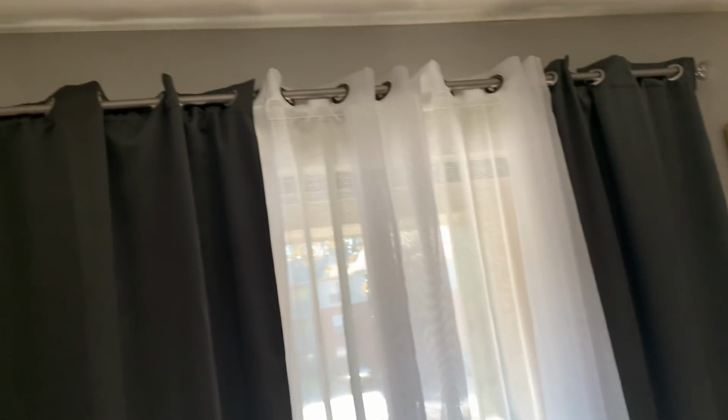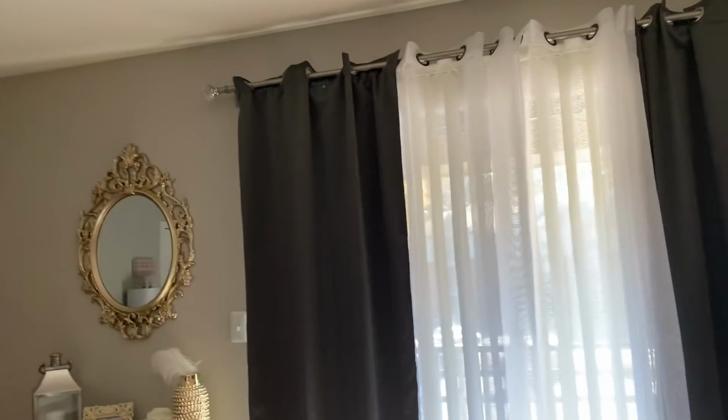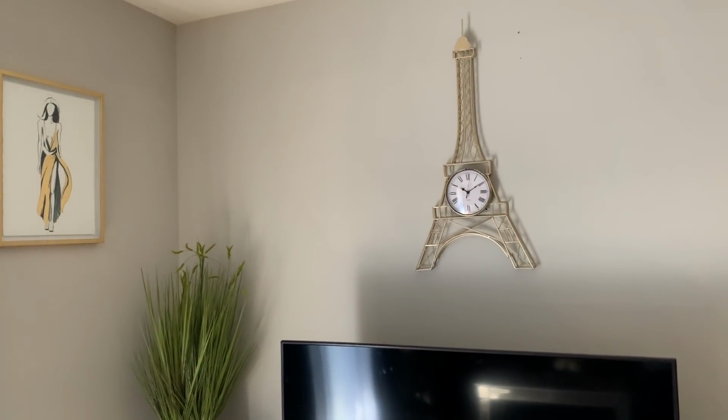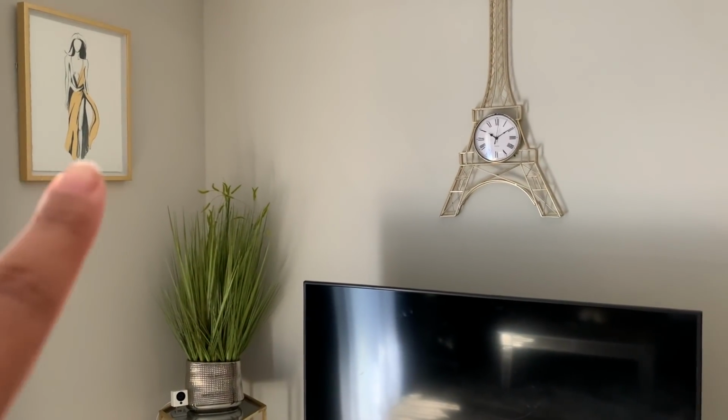And then I have my candles, my curtains hanging right here. I got all of that from Burlington's, the sheer things, the blackout curtains and the rod. Then I have my little area over here. And I got that clock on the wall from Burlington's. I found that. This is from TJ Maxx. That flower is from Home Goods.